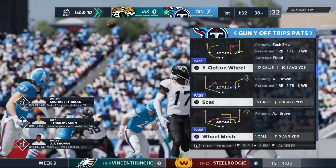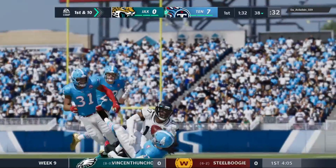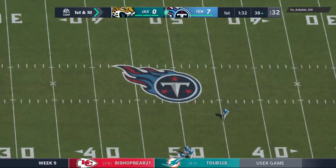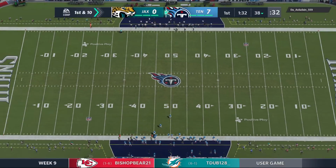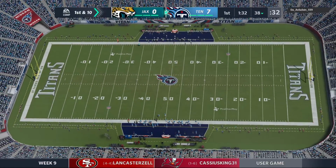Because after the offense scored to go up 7-zip, you would think they might be a little extra aggressive. Instead, they read their keys. When they took the shot downfield, they were more than prepared for that one.